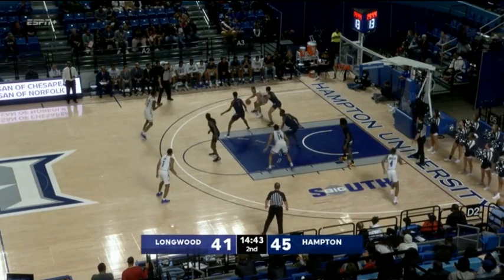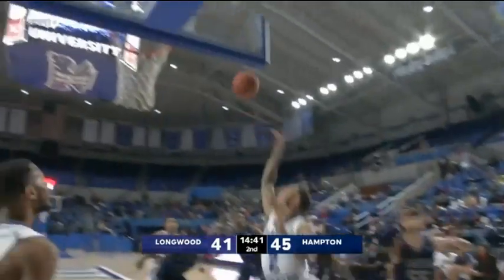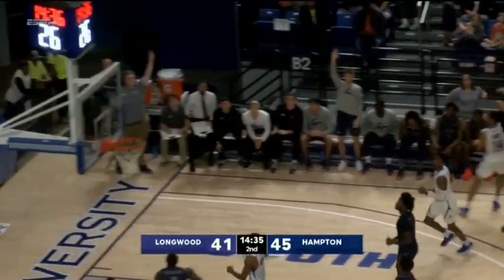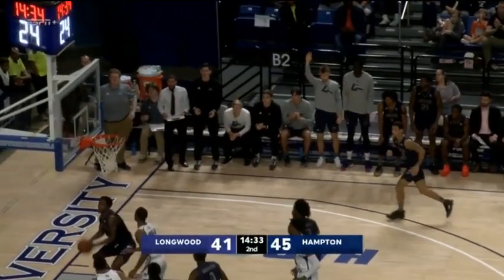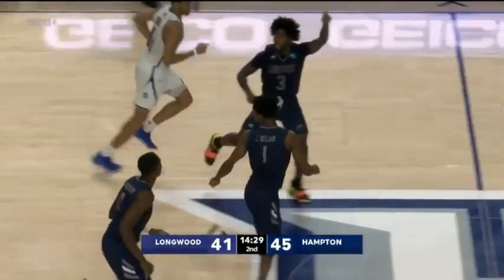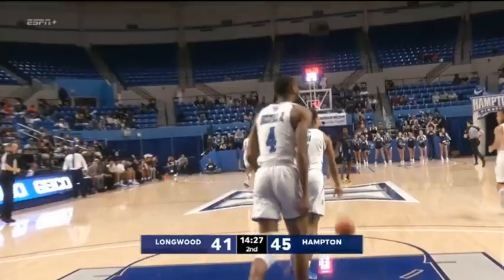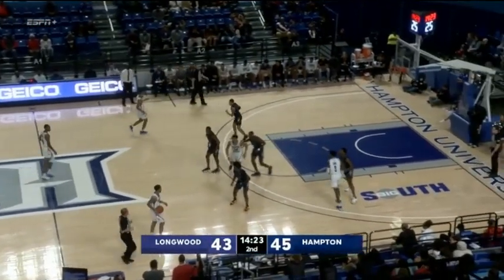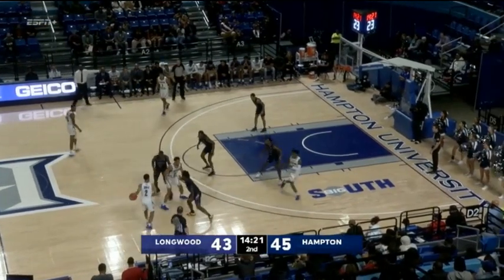Murray Jr. guarded by Nunez. Murray Jr. just lost control. Phillips with the ball here. Pass it to Nunez for three. No good. Rebounded by Wilson. And the basket is good. Strong play by Wilson. Pirates only up by 2 now.